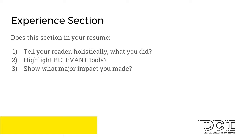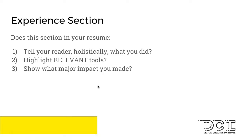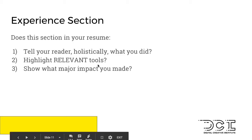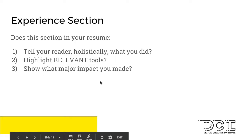Experience. Remember, this is the same framework I shared with you a while ago. Tell the reader what you did. The reason why I put "holistically" here is because sometimes you did a lot of things at your company, but what really matters, if you can piece all of it together, is what was the major impact you made? Highlight your relevant tools as well. If you're using HubSpot, Salesforce, Hootsuite, definitely highlight that. If it's not relevant, then I wouldn't focus too much on it. And then, of course, the major impacts, which I already sort of covered.